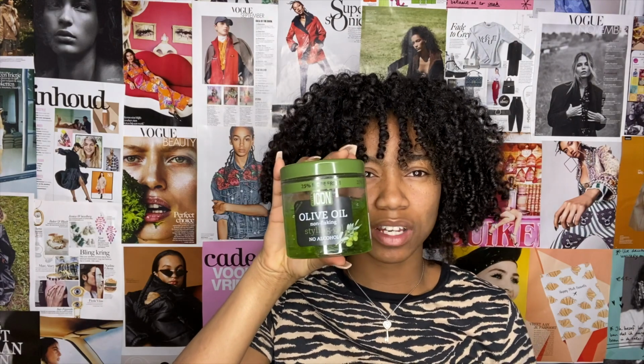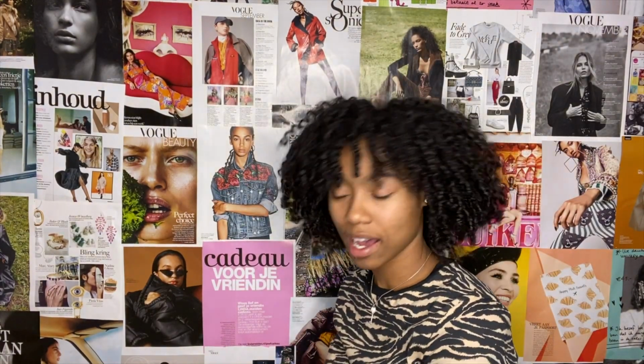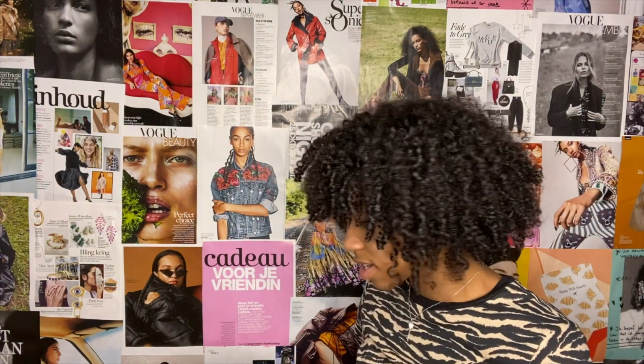Last but not least, I use this gel in my hair. Some people don't really like to use gel, but I lay down my edges with gel. I'm gonna show you guys how. With this one, I put a little bit of gel on my hand and I just go like this. You are really not gonna see my edges, but I like to do my edges.